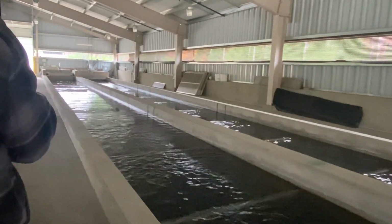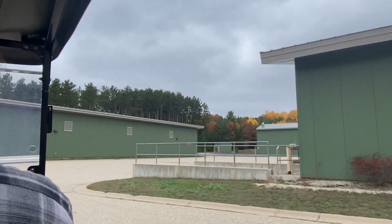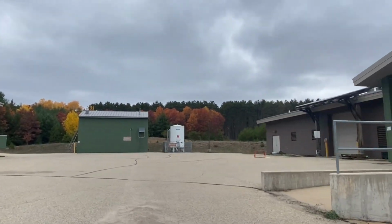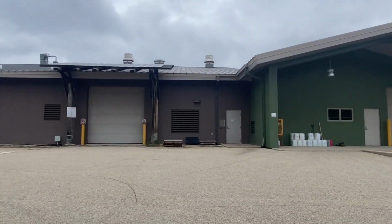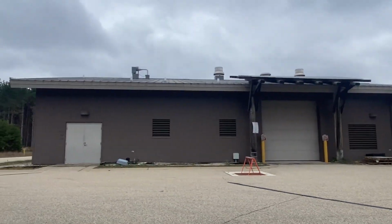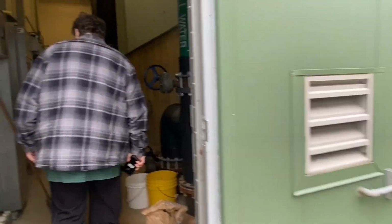Then on the left side, we have another completed in 2009. It's stocking out in 2010. So right here, we have our loading dock for our fish feed. We have a walk-in cooler over here, and we can store our feed in there. And we also get a big truckload that we store for other hatcheries. You can just walk down and look and turn around and come back.